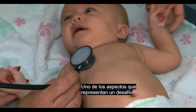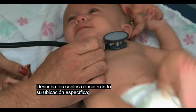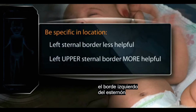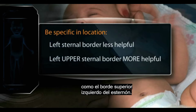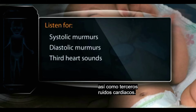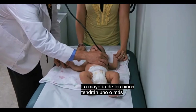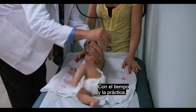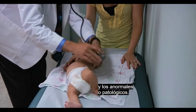One of the most challenging aspects of the cardiac examination of infants is the evaluation of heart murmurs. Characterize heart murmurs by noting their specific location. For instance, locating a murmur in the left sternal border is less helpful than describing the location as the left upper sternal border. Listen for systolic or diastolic murmurs as well as third heart sounds. Fourth heart sounds are rare in newborns. Most children will have one or more functional or benign heart murmurs at some point in their childhood. With time and practice, you will improve your ability to differentiate between these murmurs and the unusual or pathologic ones.